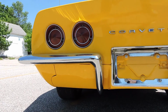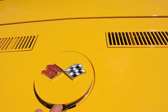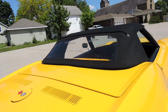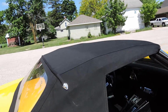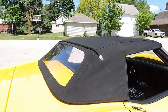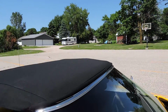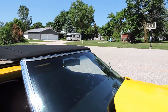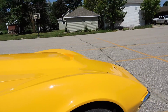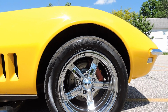Chrome's really nice on this car. Whoever did the top, they ended up doing a canvas top, and it's absolutely flawless. But very, very nice. It's got a plastic rear window. Top fits great and latches great. Windshield's excellent. Like I said before, it's got the big block hood. It's got some aftermarket brand new chrome rims, new tires.